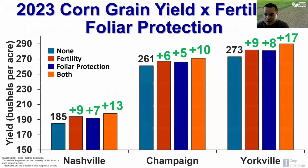So one question that we often get asked is, do I need just fertility or just foliar protection, or do I need both? And the answer is both. And the reason it's both, if you look here, we show the response to just the fertility, just the foliar protection, and when you add both of them together. And you can see at all three locations, it's almost a perfect additive effect. If you add the response to fertility with the response to foliar protection, you get that response of when you add both of them together.